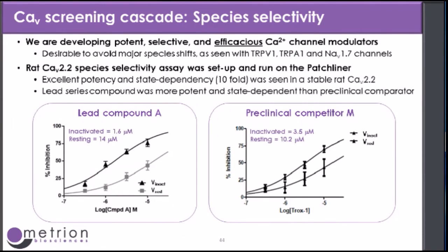And next slide, we'll have a comparison here of the potency and state dependence in the rat for compound A and the Merck compound. So as you might expect, and many people see, there is a shift in potency. In this case, for both compound A and TROX1, there's a roughly threefold shift going between the human and the rat. So 400 nanomolar compound becomes 1.6 micromolar. And for TROX1, it goes from 1 to 4 or 3.5. But most significantly here, there is an increase in the level of inhibition of the resting state. And so those state dependencies reduce from 40 or 50 fold to 10 or 20 fold. There is still good state dependence in the rat, but we think part of this increase in the inactivated state potency is actually this accumulation of slow inactivation, which happens in the rat.